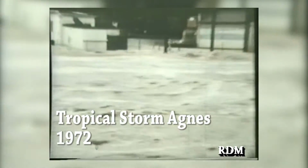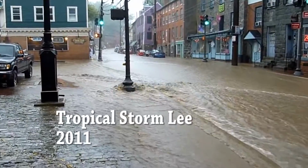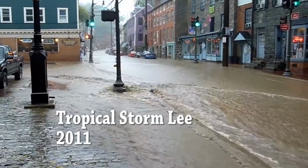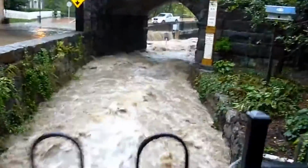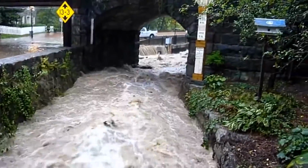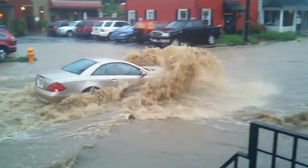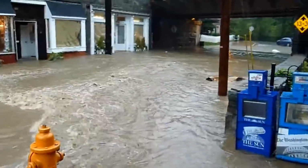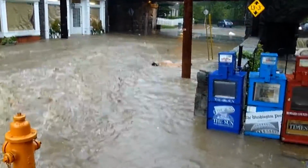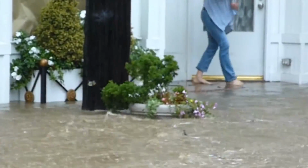Everyone knows that Ellicott City has a history of flooding. The latest reminder was in 2011 when Tropical Storm Lee caused a flash flood, with rainfall reaching more than 3.5 inches an hour at the storm's most intense point. And the situation was made even worse by ground that was already saturated. Debris clogged sections of the stream, causing it to jump the banks and move down Main Street. Shops and residents near the stream had 5 to 6 feet of water.